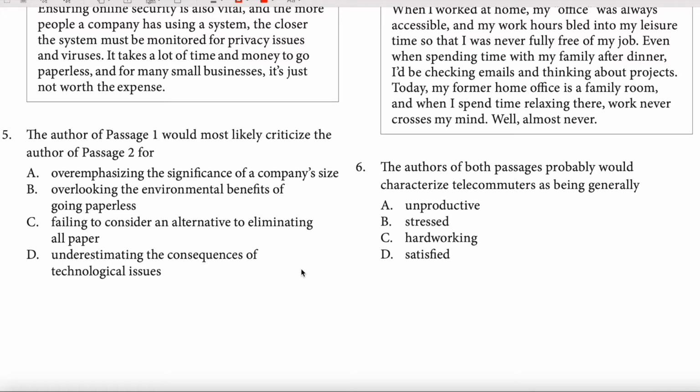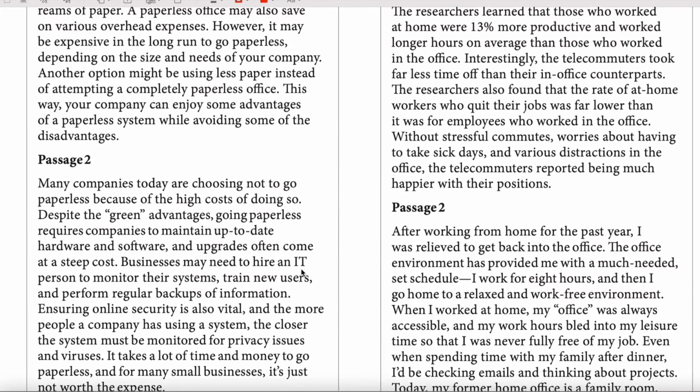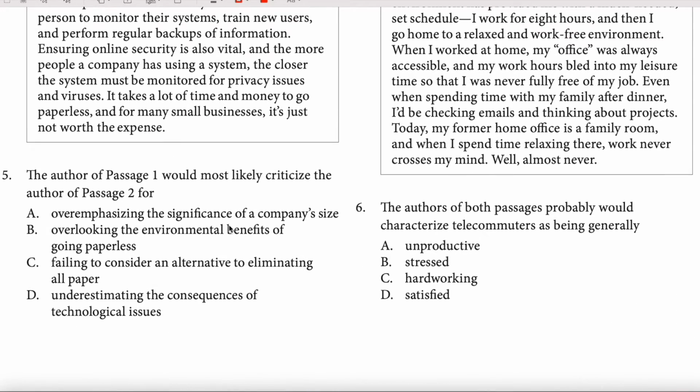Do you know what overemphasizing means? Like overthinking? Not overthinking, but to emphasize something means like, what does it mean to emphasize something? I really want to emphasize this point. Like to claim it? It's kind of like make a big deal about it. To underline it or highlight it, to point it out in a big way, in an important way. That's to emphasize. Yeah. So anyway, I agree with you that the author of passage 1 is not criticizing the author of passage 2 for overemphasizing the significance of a company's size. I just don't see any evidence for that. That's just not a thing that they would disagree on, right? I don't see any evidence for it.